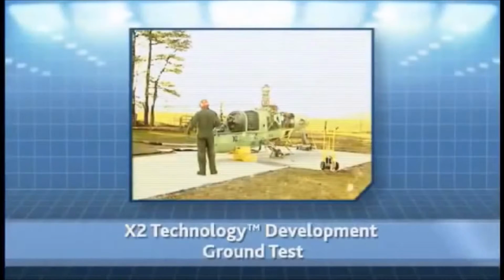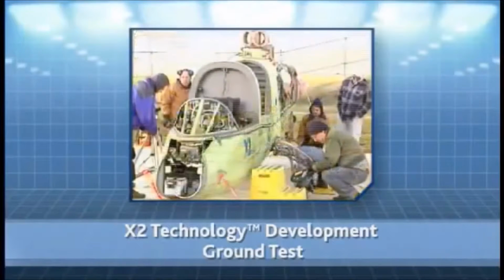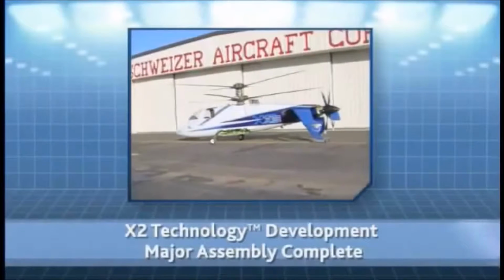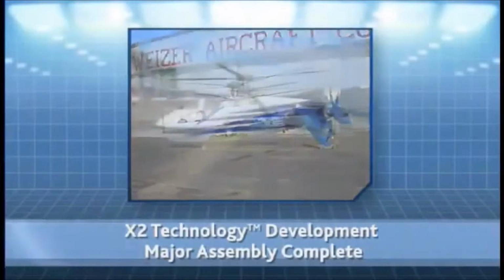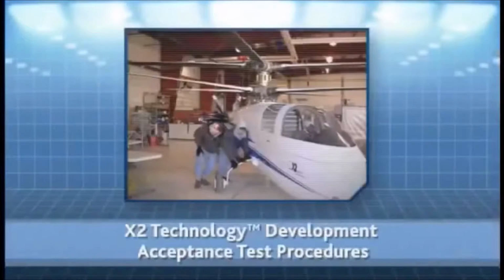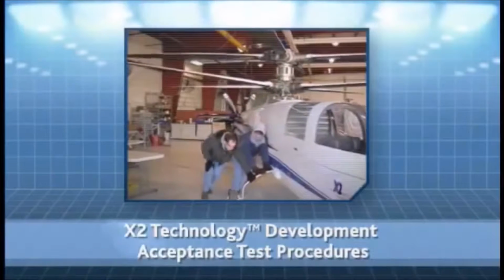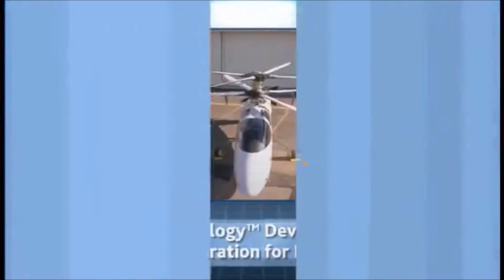In November 2006, ground test of the X2 technology demonstrator aircraft began with its LH-Tech T800 engine and drivetrain components. Major assembly of the demonstrator is now complete, and final test instrumentation installation is wrapping up. Ground testing is marching the aircraft through its required acceptance test procedures, ATPs, prior to clearance for first flight.